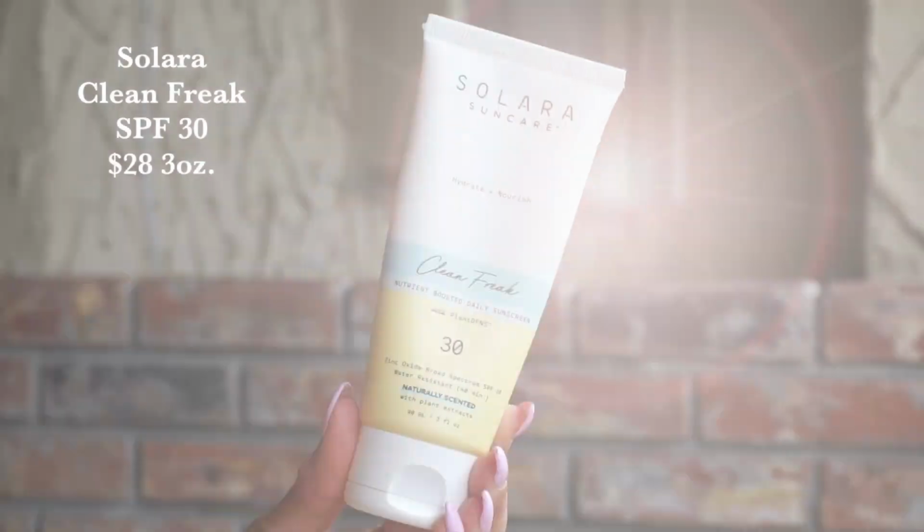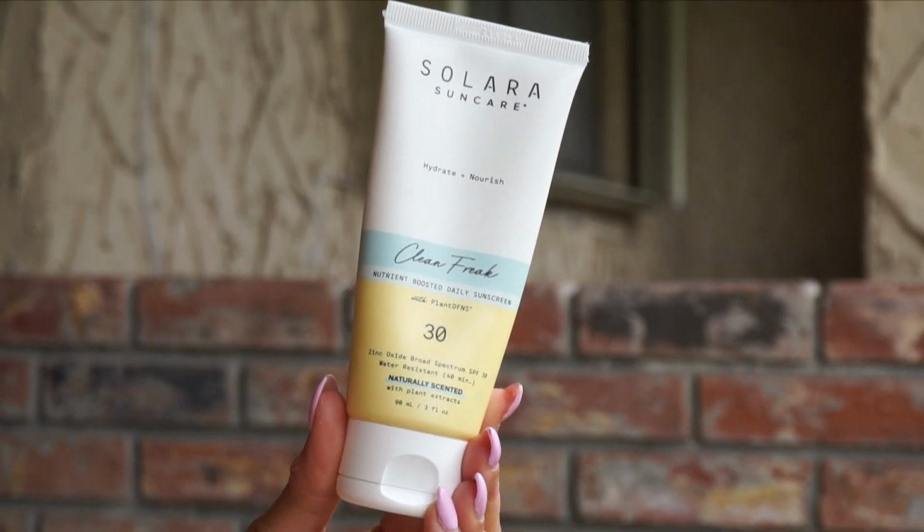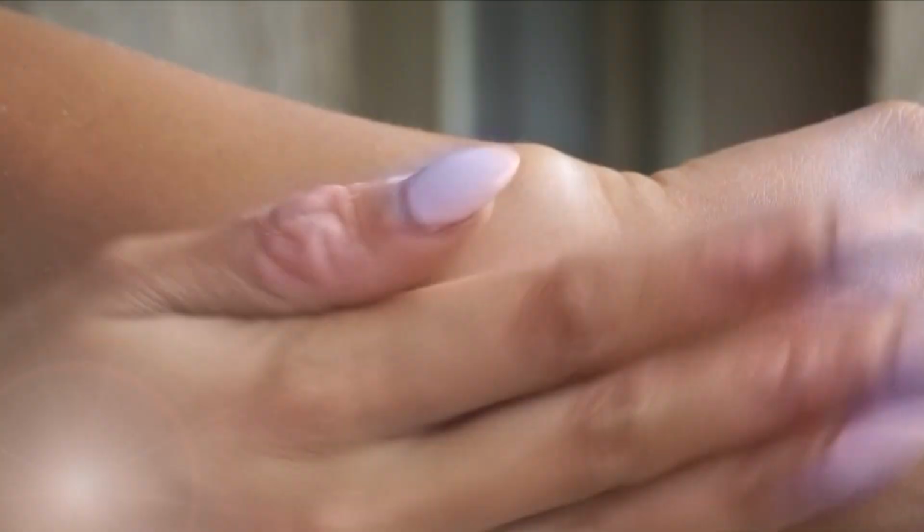Starting off with Clean Freak, the first 3 I'm gonna mention are more body-focused skincare, SPF. This one retails for $28. The Clean Freak is also a zinc oxide-based formulation with an SPF of 30. Natural fragrances, all that good stuff in here. It's just a good everyday minimal ingredient sort of SPF option that is also water resistant for up to 40 minutes. So it's gonna be a little thicker. That's why I like using it on the body. Not my favorite for the face, but a perfect everyday body option.